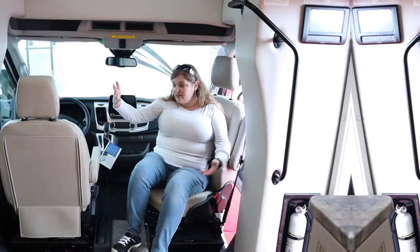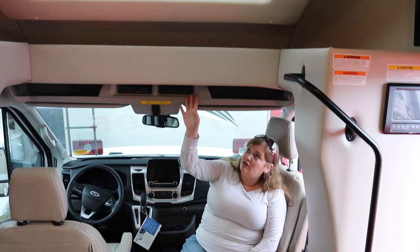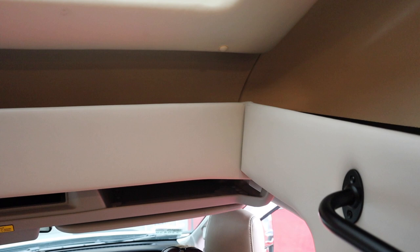It has. And in the front cab space, the seats turn around. So whenever you're parked, you just turn the seats around and you're in the living area. Lots of storage up here, and a nice skylight. Lots of storage up here, all the way around. And lots of cubby areas up here behind the dash.